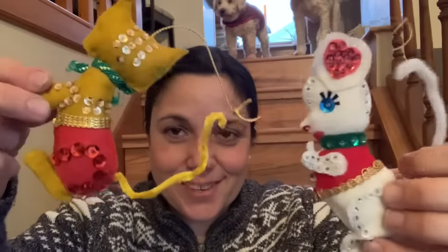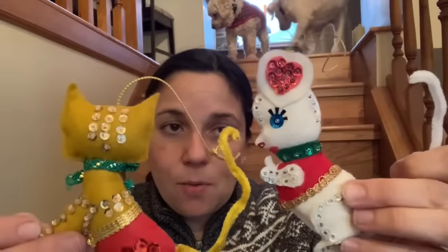Oh, how cute. Oh my goodness. Wait. It's a mouse and a cat. These are so cute. Look at these. They're so cute. Oh my gosh, I love these felt ornaments with the beads.